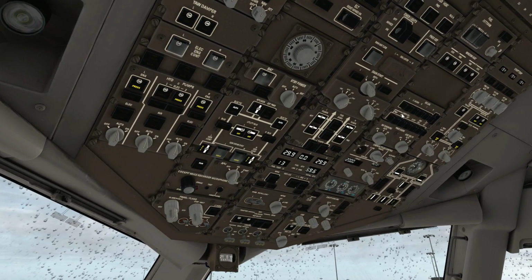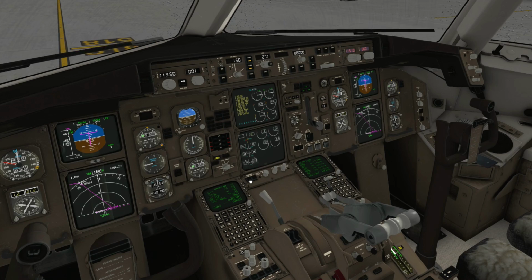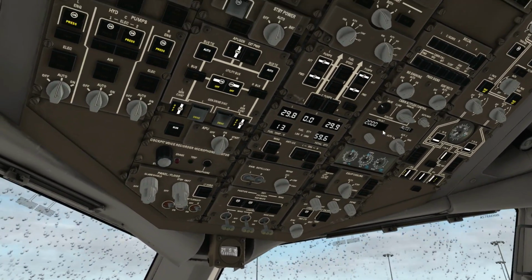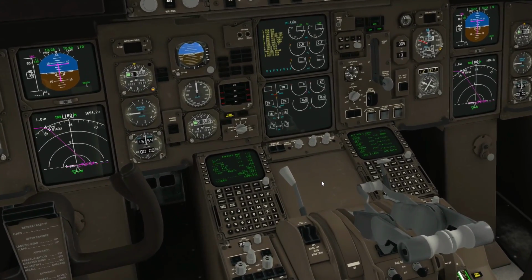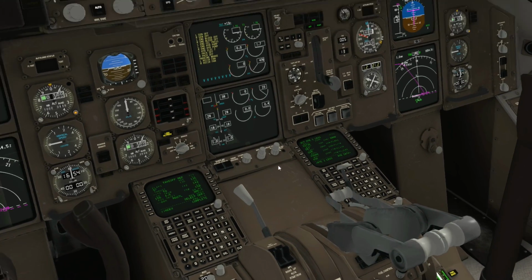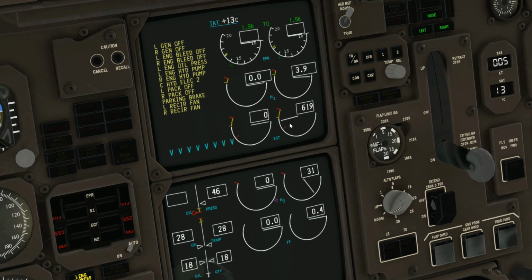We'll start number 2 first. So set that to ground. Okay, N2 is coming up. I'm going to double check. Yeah, packs are off. Good. Which looks like it's coming up quite slowly. But it's okay. Yeah, there we go. Now fuel goes in. They'll start quite hot, these Pratt & Whitneys. Quite hot indeed, I've noticed. But we should be okay.